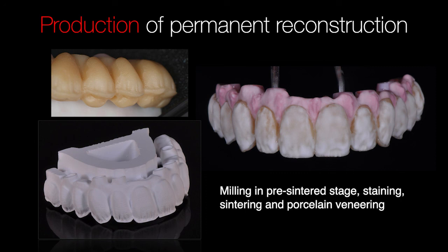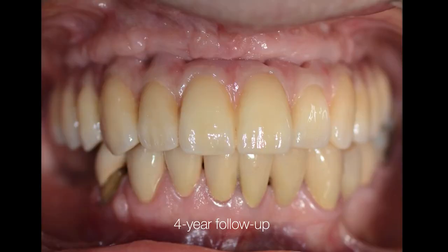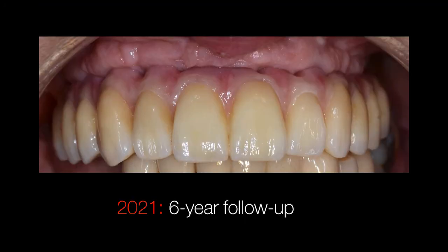And this is the reconstruction, as you can see, in different steps. So it's milled, it's stained, it's sintered, and then the dental technician makes the veneering of the reconstruction. This is the day of delivery, and this is how it looked when we delivered it to the patient. And since you should always follow up your patient, this is 4 years later. And I had the opportunity to see the patient some time ago, and now you have the 6-year follow-up.